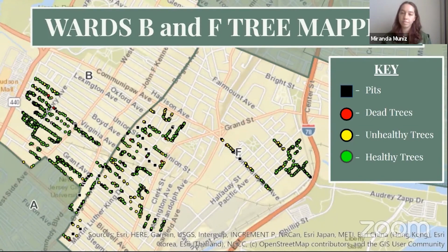And this map shows the progress we have made this summer in mapping Ward B and F. Each point is color-coded to indicate the condition of the tree. The black squares are pits, red are dead trees, yellow are trees we found to be visibly unhealthy, such as having branches with no leaves or having damaged bark, and green are the healthy trees.